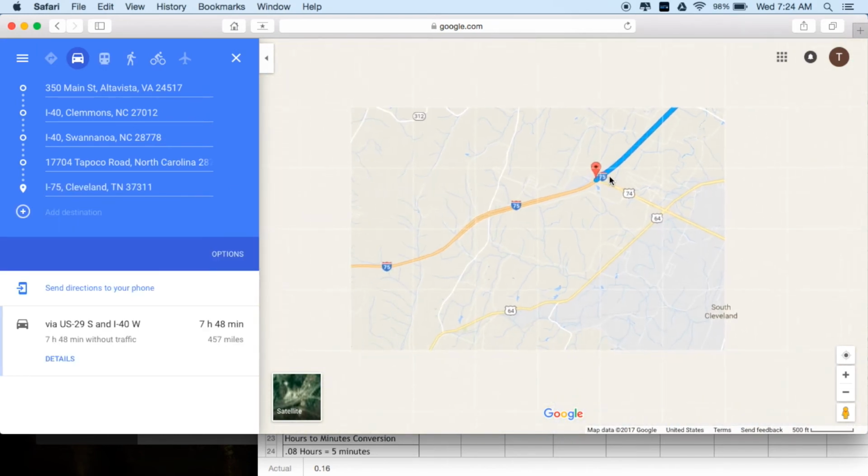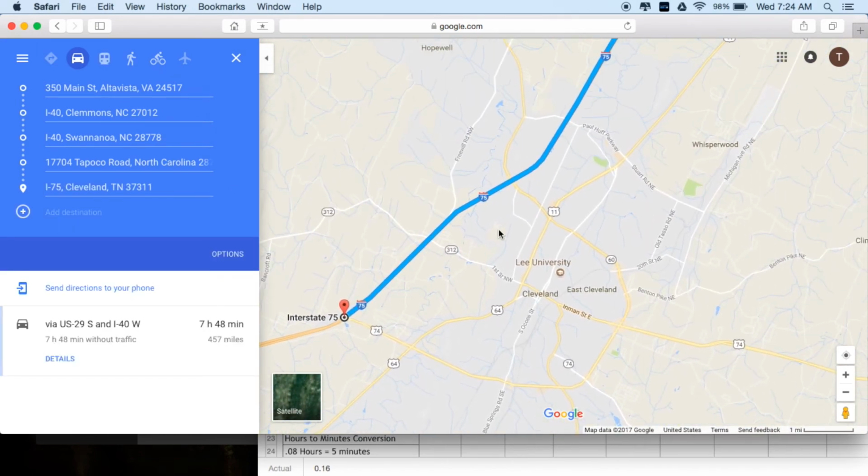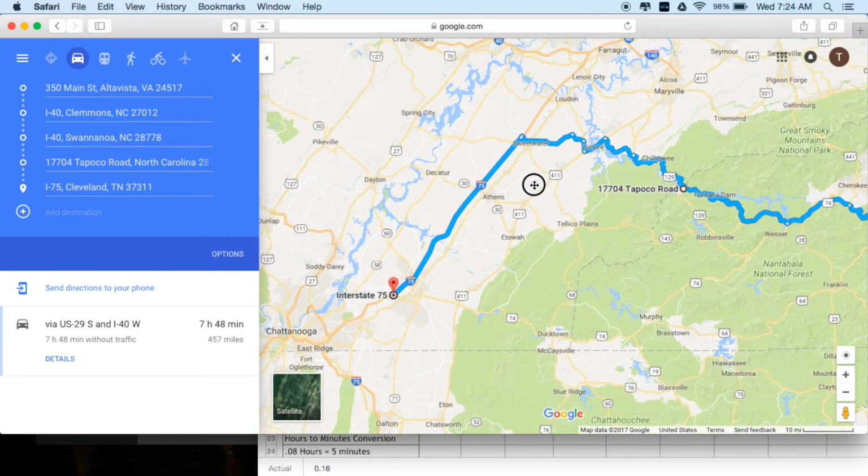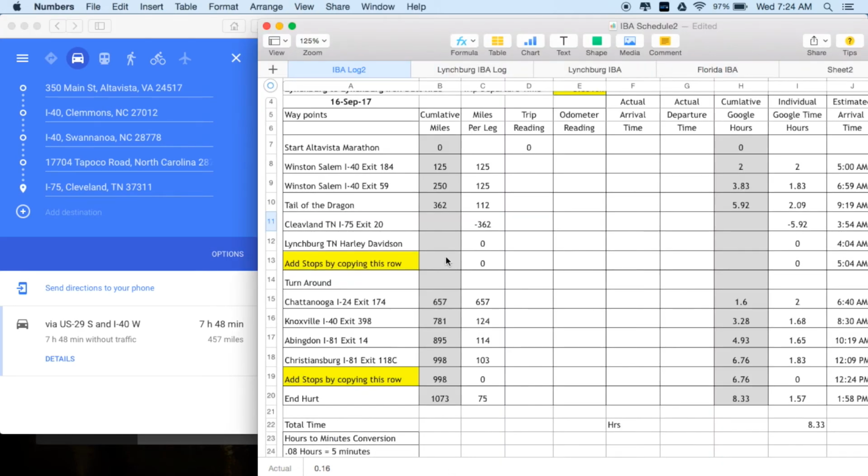And you can zoom out and make sure that it kind of took the appropriate route from where you wanted to go. And it did. One that came through the Tail of the Dragon and got on Interstate 75. So I'll go back to my spreadsheet, put in my total miles of 457. Tells me that's a 95-mile leg.